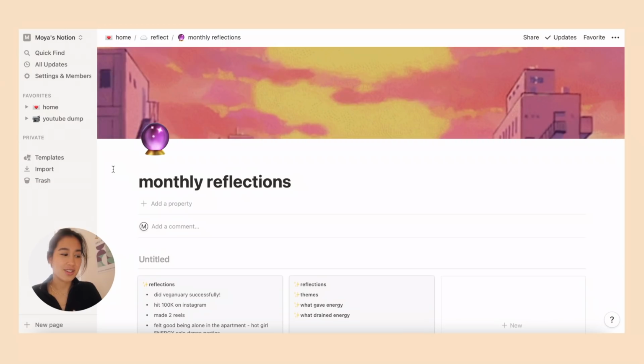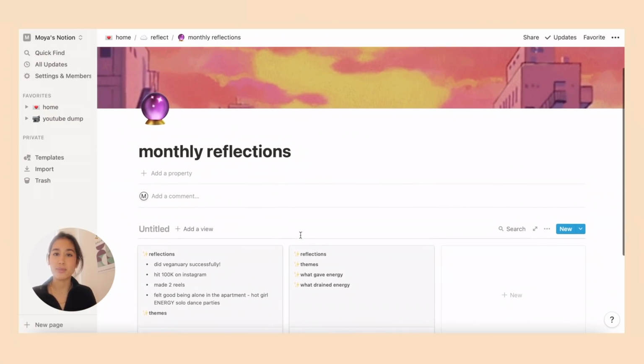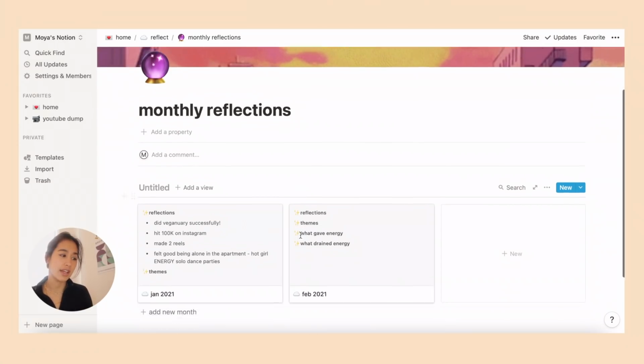I started doing this at the start of the year as a way to reflect and reset at the end of the month and set my intentions for the new month. I do all of this in my paper journal, which is here, where I brain dump a lot, but it's also nice to keep track of it here because then I can add them to my monthly goals and any to-dos that I have to get done.